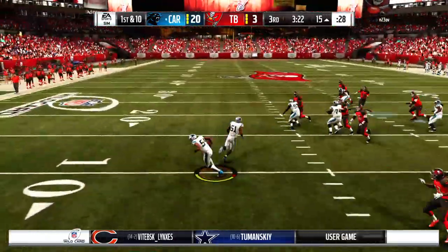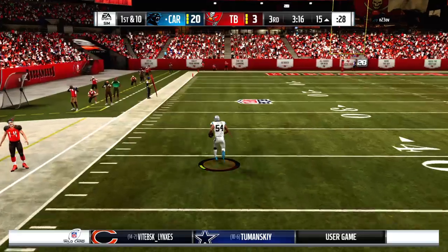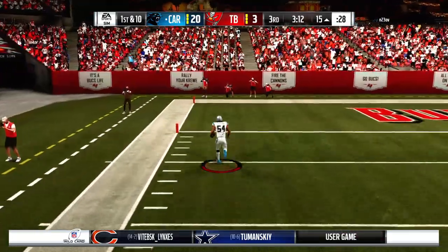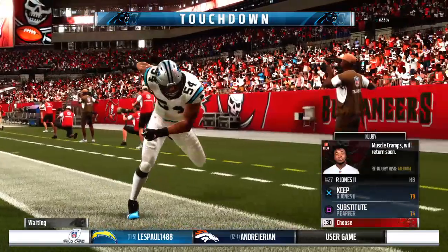And, oh, Jameis intercepted a 3rd time. It's Shaq Thompson here with a pick. A big seam, and he might go all the way. 30, 10, and he will bring this one back. It's a pick 6 for a Panther touchdown.